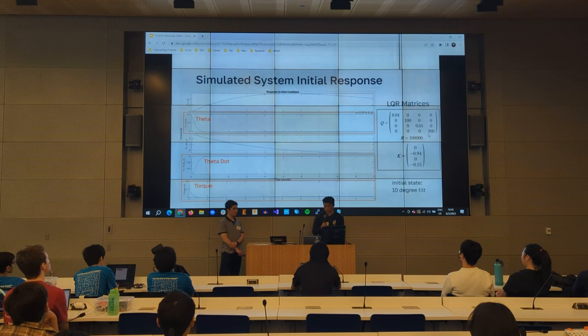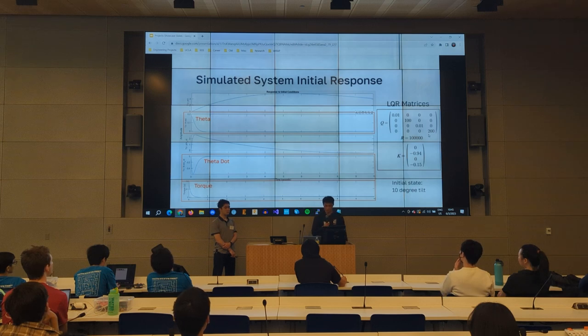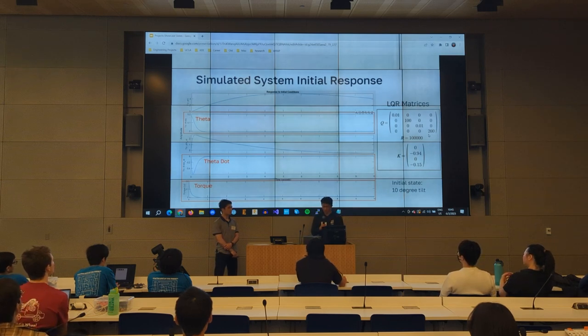All right, so here's a couple of results. Firstly, here's a simulated system initial response in MATLAB. This is to an initial state of 10 degree tilt, which basically just means that we're simulating our robot having a 10 degree initial tilt, and then we're seeing how our control loop with our unstable system responds to that. So the red box plots are kind of what we might focus on more.